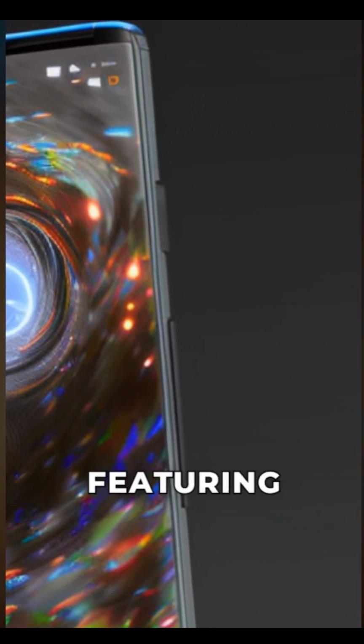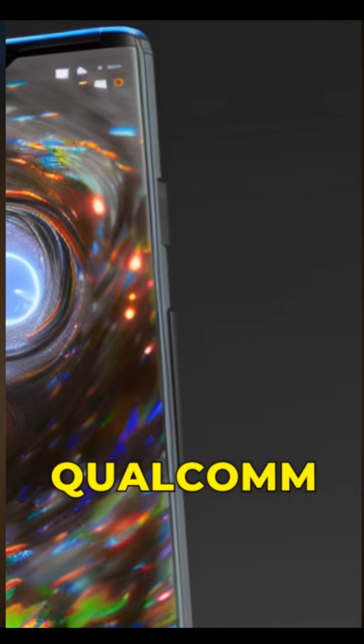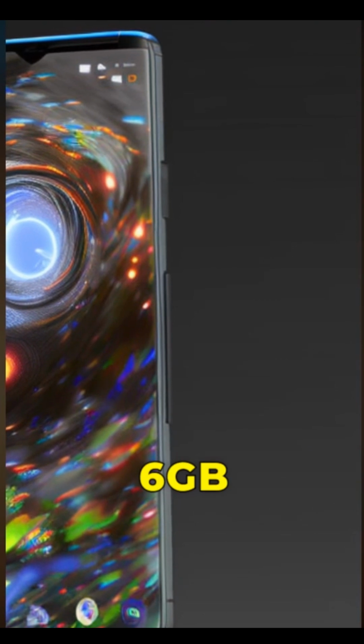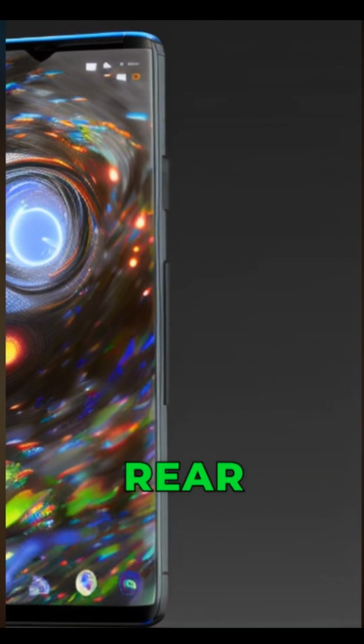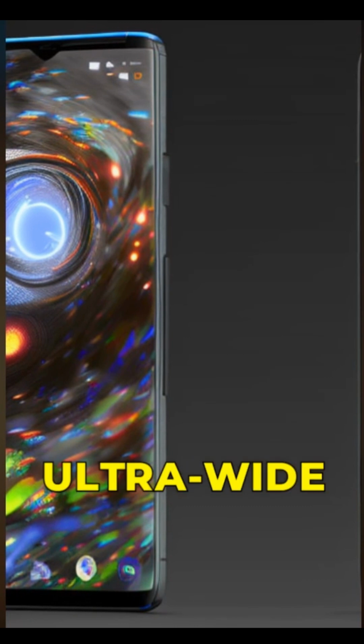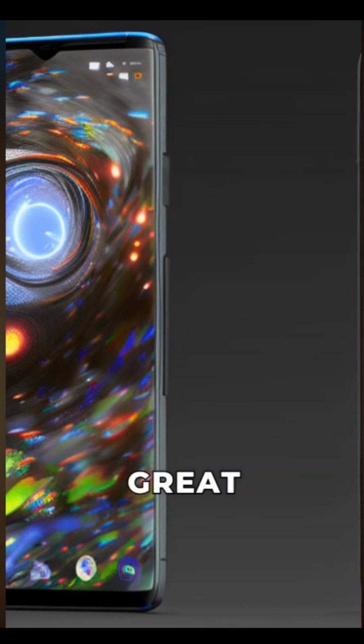The Pixel 7a could also be a more affordable option, featuring a 6.2-inch OLED display, Qualcomm Snapdragon 778G processor, and 6GB of RAM. With a dual rear camera setup, including a 50MP primary sensor and a 12MP ultra-wide sensor, you'll be able to take great photos at an even more affordable price.